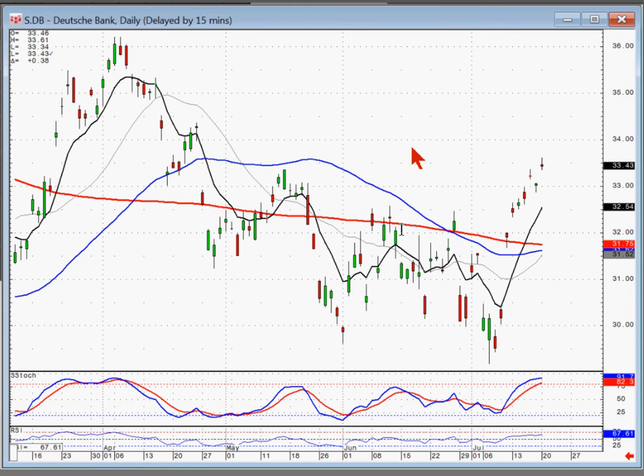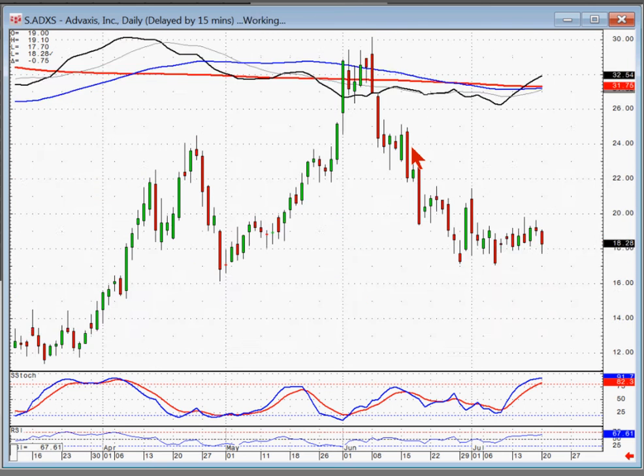Deutsche Bank, just stay long right now. Again, not very exciting, but as long as the banks are staying positive, that means they're not selling off this market.